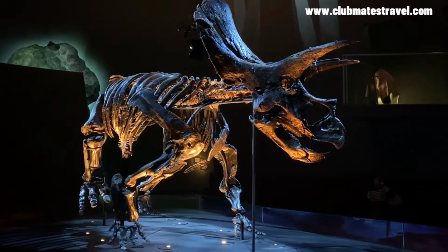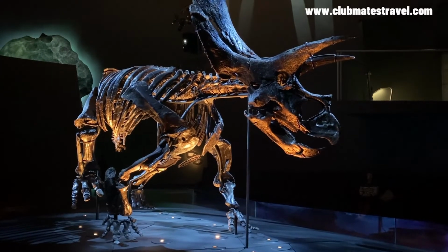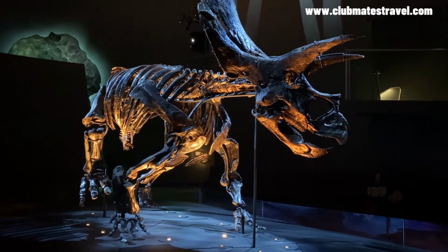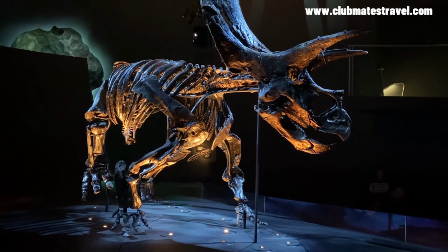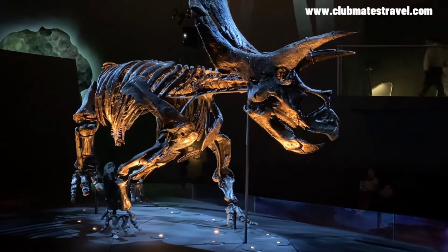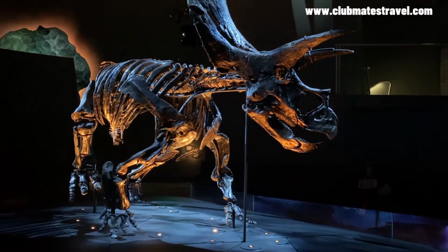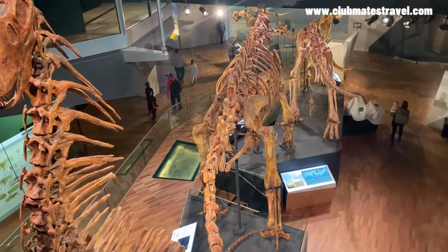So this Triceratops was actually found virtually intact. When the asteroid hit the Earth and wiped out the dinosaurs, it was already a fossil, so that's how old this skeleton was. But they reckon from the tips of its horns right through to the tail was virtually intact, which is quite amazing.